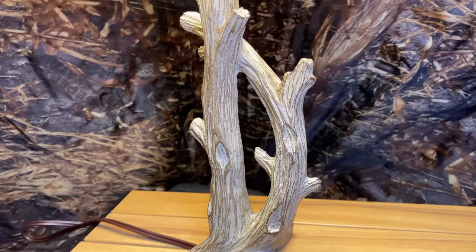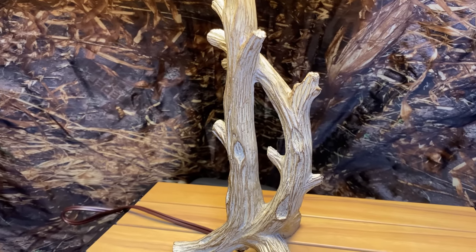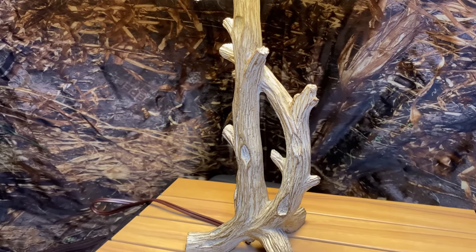What do you think? Kind of nice? How do you like my lamp? I whittled it out of wood. See that? It's nice and fancy. That's a joke, guys. It's just a joke. I'll show you how it's powered up here in a little bit.